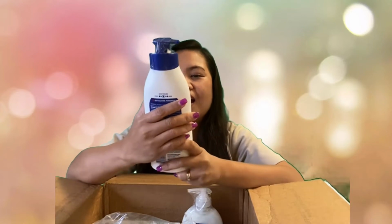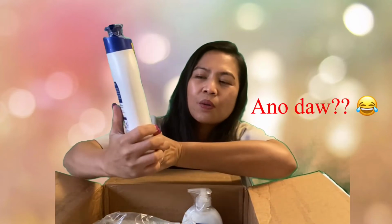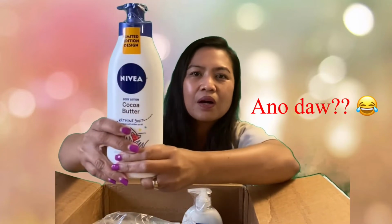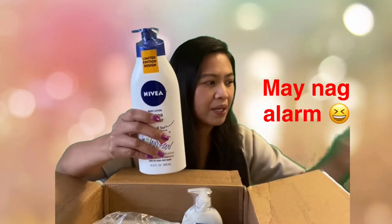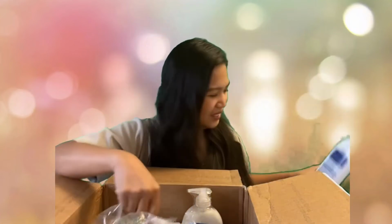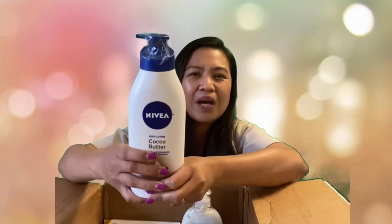Hala. Body lotion. Nivea Cocoa butter. Ayan. Wow. Body lotion. Ang laki, di ba? So, ayan. Ang laking lotion. Next, another lotion. So we have two of these lotions.